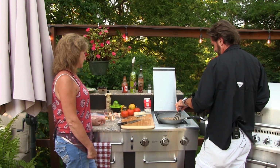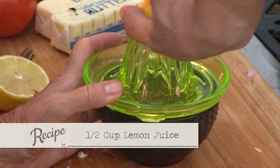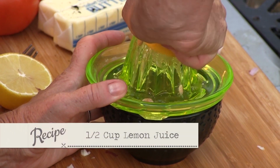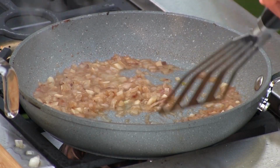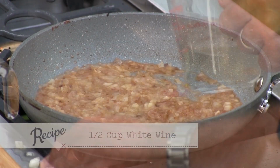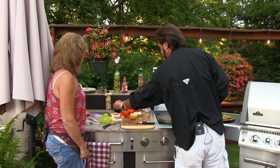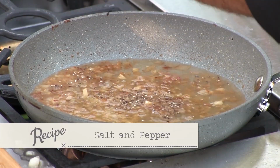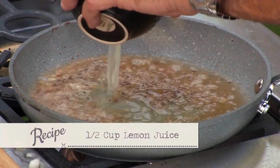Stir that in a little bit. Let that reduce. Okay, Mrs. Farmer, if you don't mind getting me about a half a cup of lemon juice prepared. All right, at this point, when that's reduced down and most of the wine is cooked out of there, we're going to take that other half a cup of wine and put it in there. Let's put a little salt and pepper for flavor. We're gonna take about a half a cup of fresh squeezed lemon juice.